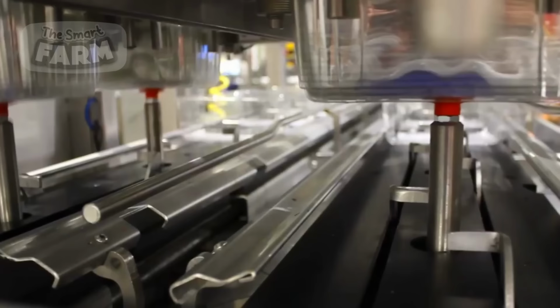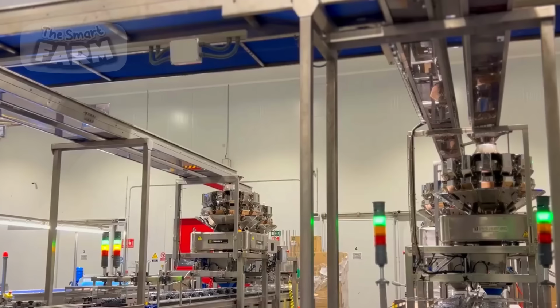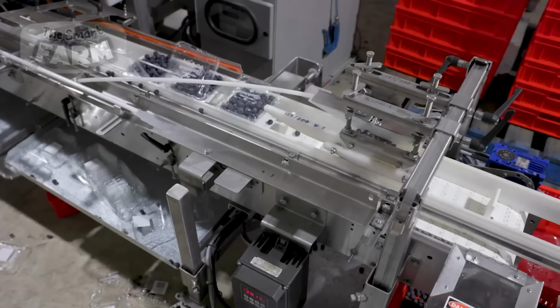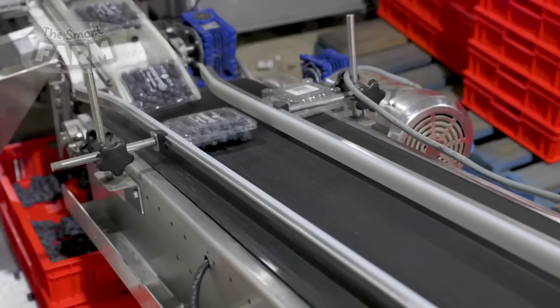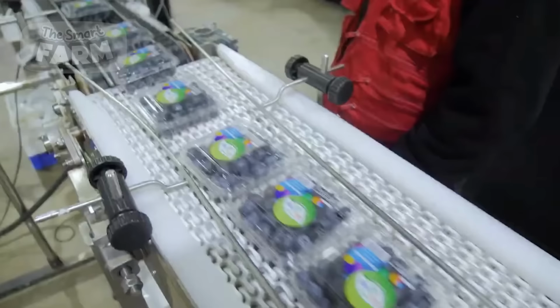And finally, after this final check, the blueberries are ready to be packaged. This is where other advanced machines come into play. These machines automatically fill the packages with the inspected berries, ensuring precision and efficiency. The labeling process is also automated, with machines accurately tagging each package with essential information such as weight, variety, and any other relevant details. This automated packaging not only streamlines the process, but also helps maintain the freshness and integrity of the blueberries until they reach the market.